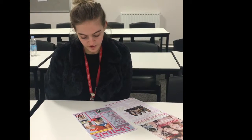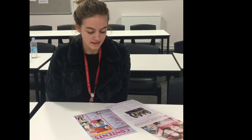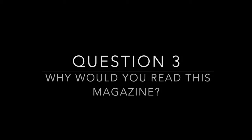I think there's a strong sense of additional images. It shows that there's a range of artists in the magazine. I also like the cover lines with the summaries underneath. It doesn't give too much of the article away, but it makes you want to read on and read into it, so I think it's a good summary as well.